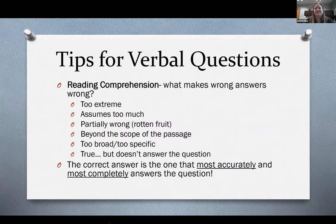Watch out for answer choices that assume too much. If you're having to pull in outside knowledge of things you know from other classes to pick that as your answer, that may not be the right answer, because the idea is you should be able to answer this question knowing absolutely nothing about the subject matter. You should be able to pull all of it just from the passage you've just read. So if you are pulling in outside knowledge from other classes, don't pick that answer.